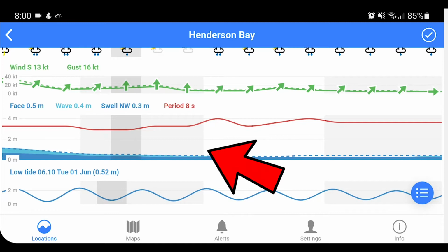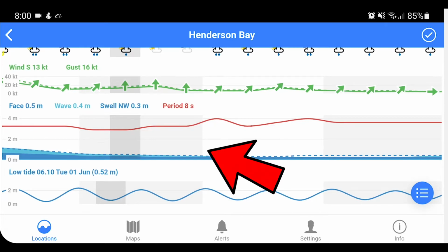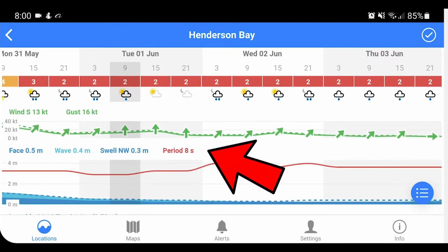Now with waves, it is very different to that. Most spots in New Zealand, now of course I am in New Zealand, I want to keep this very New Zealand specific, you're looking for a flatter east coast swell. Now we don't get big swell periods here in this part of New Zealand, sort of the upper northeastern coast. We're typically around 10 seconds.